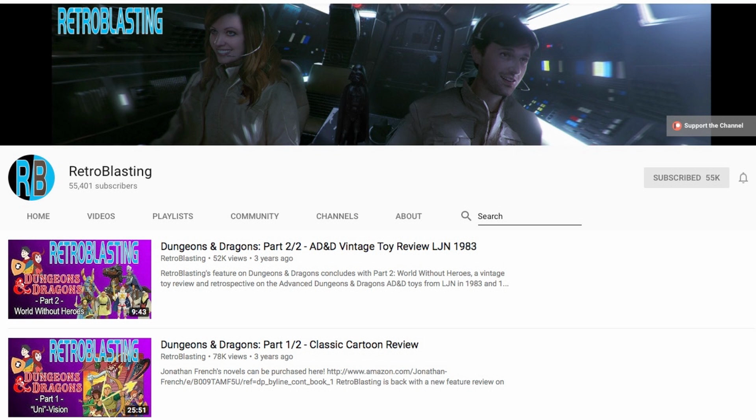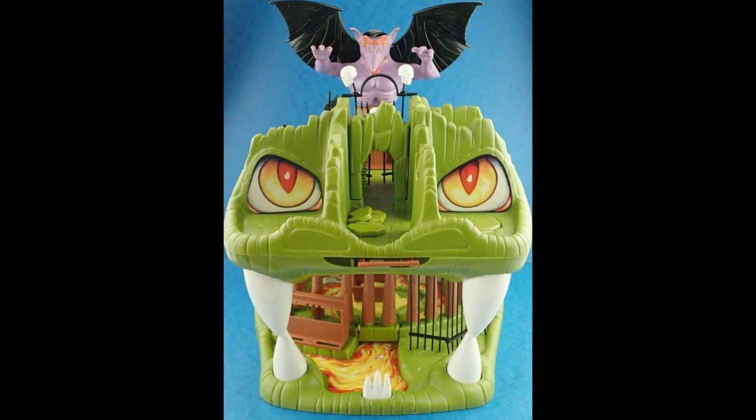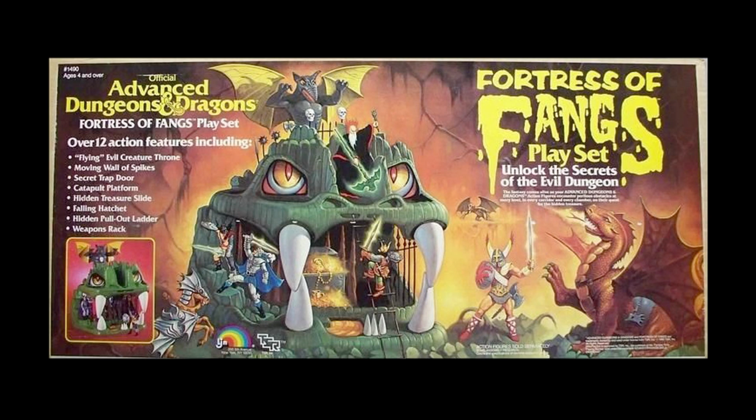If you want to get a really good look at this playset, then I highly recommend checking out the Retro Blasting YouTube channel and watching their video titled Dungeons & Dragons World Without Heroes. This playset really does a fantastic job of capturing the essence of Dungeons & Dragons and recreating that world in toy form. And even though this is a difficult playset to find today, I still recommend seeking it out for your 80s action figure collection.